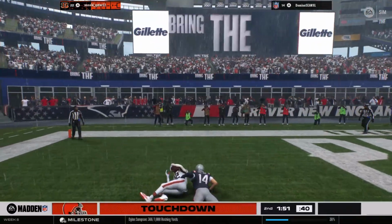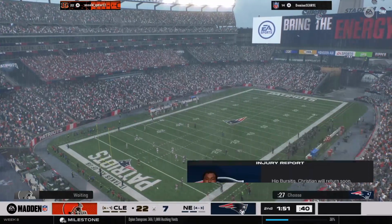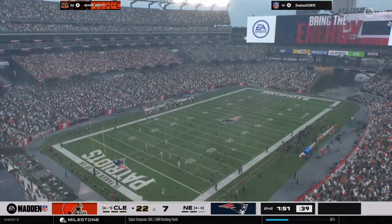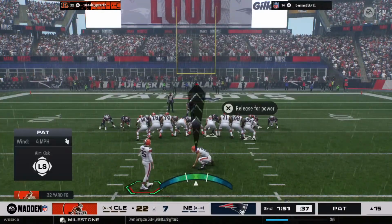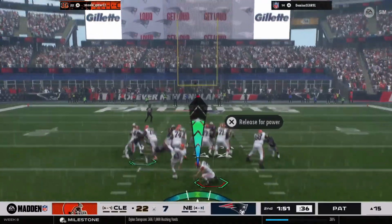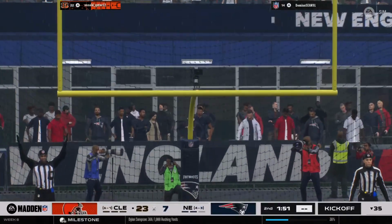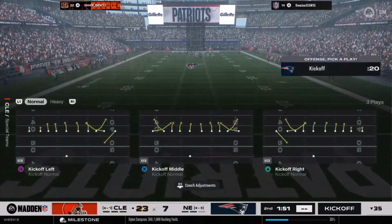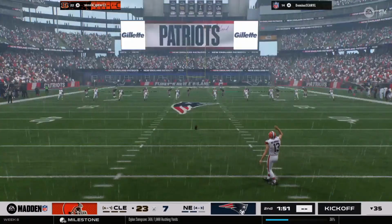And he'll take this one in. Dylan Sampson. Touchdown, Cleveland. That's a 2-touchdown game for him. Numbers 7 and 8 for the season. The extra point is up and through. And the Browns add on one more as they extend their 2nd quarter lead.